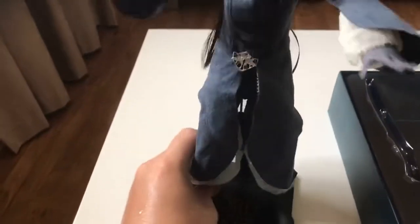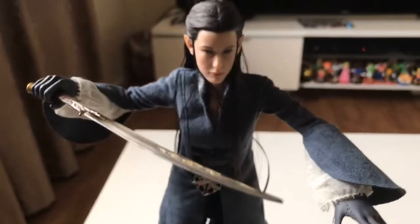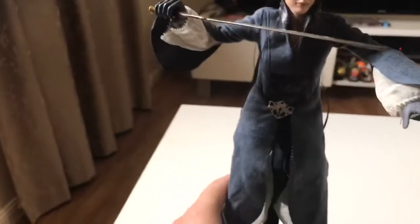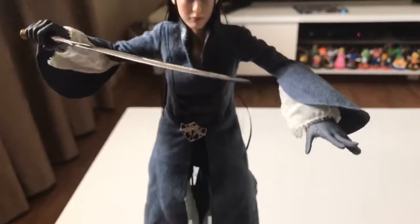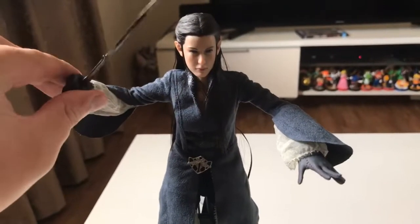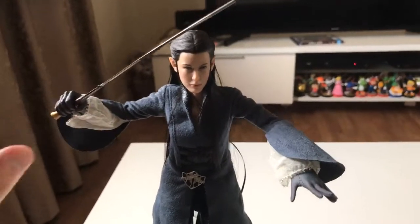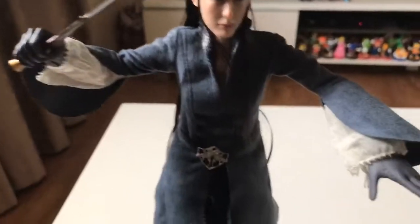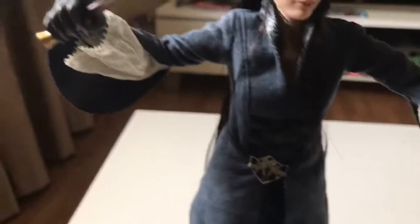So let's look at the Lady Arwen herself. I have got her on the display stand, simply for the fact that due to the weight of the sword, I don't think she can really stand all that well by herself. Now you can see that the body is holding, the wrist peg kind of drops down every so often depending on what angle you've got it at. But the body does do a fairly decent job of holding the sword up as if she's just drawn it. Again, you can see that force pushing hand type of thing.